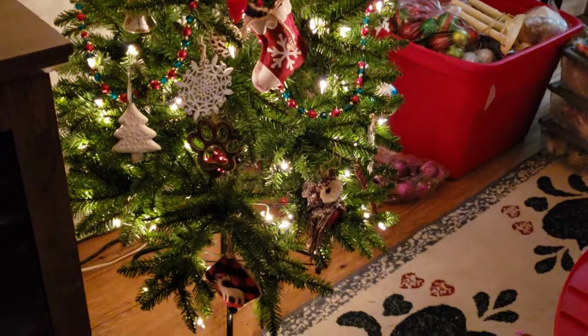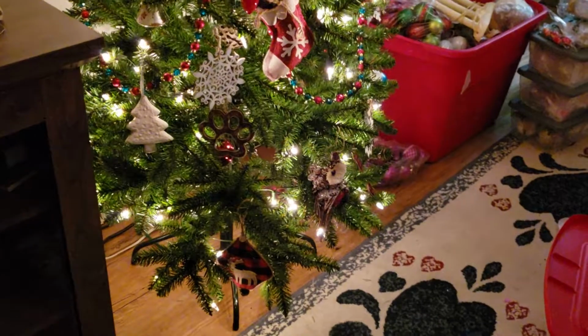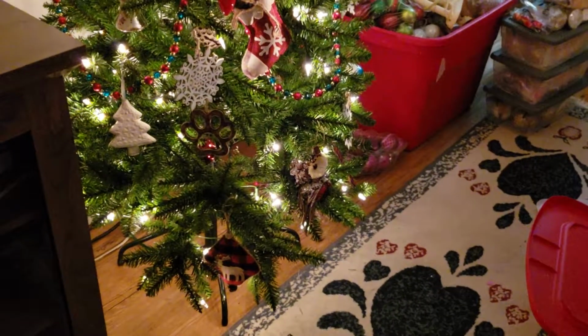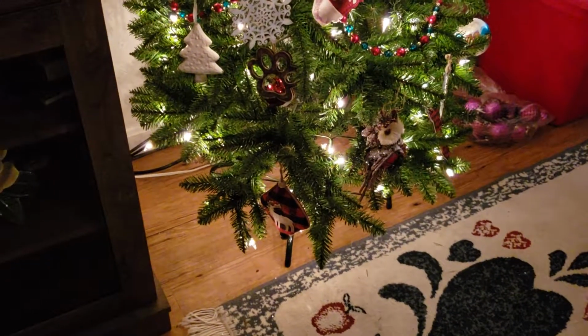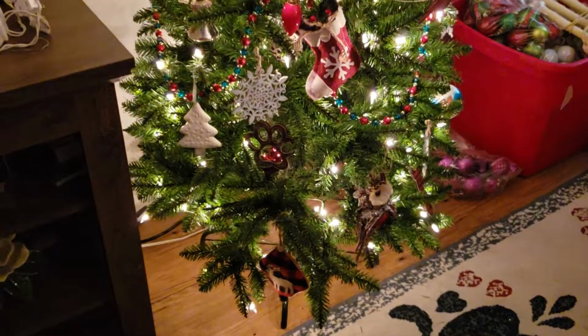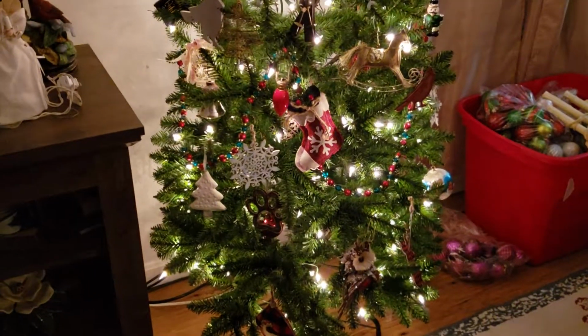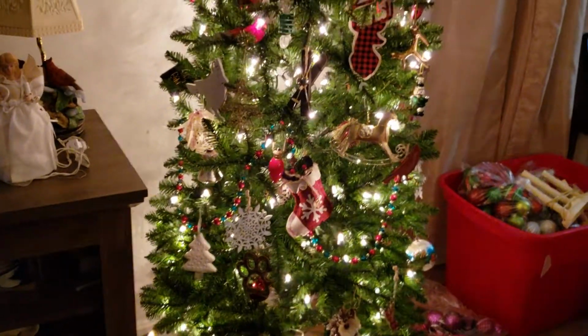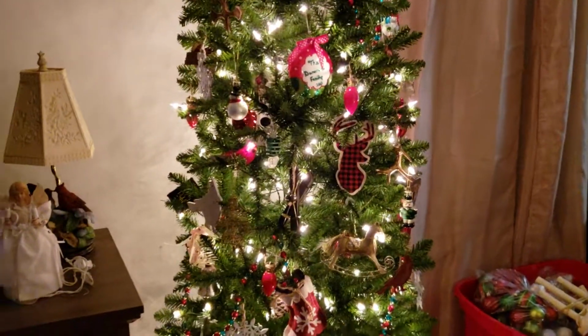So, I need to get a tree skirt. I'll probably end up finding one after Christmas or something and have it for next year. But I'm just happy I've got a little bit of decoration on the tree, and can have some prettiness to look at.